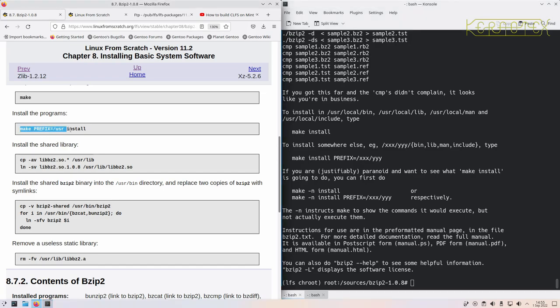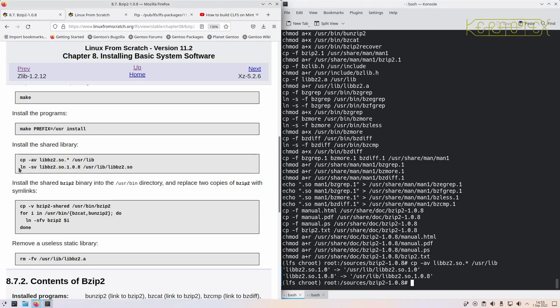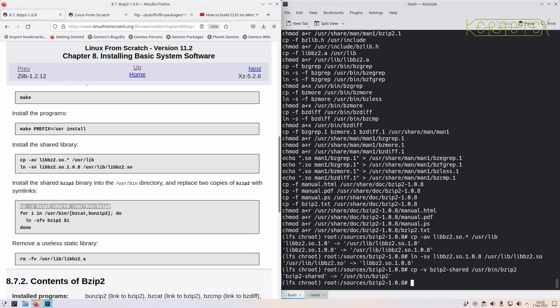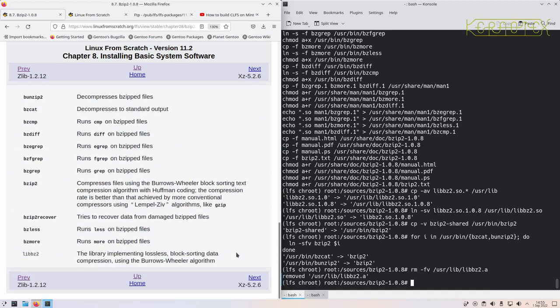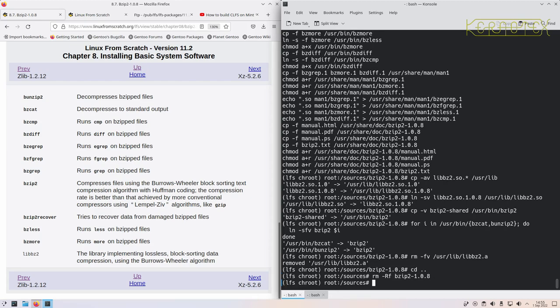Now we can install BZIP2, install a shared library, and again remove a static library. That's complete. So let's tidy up and move on to XZ.